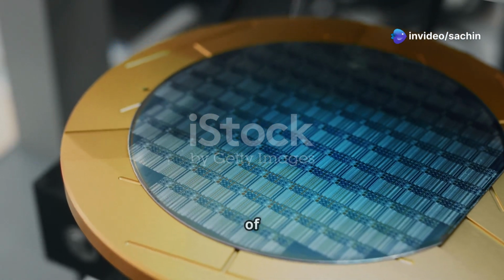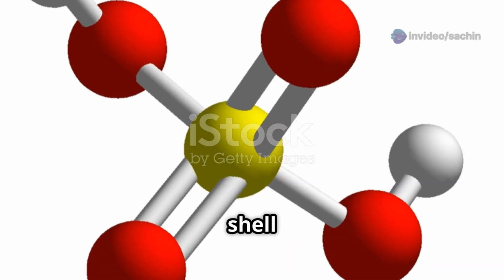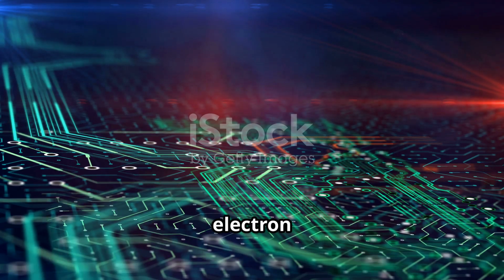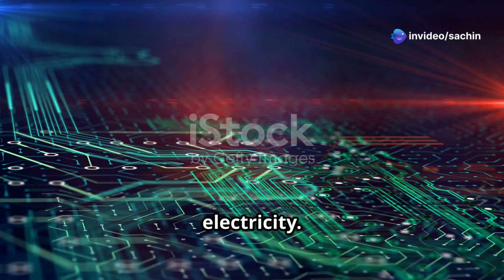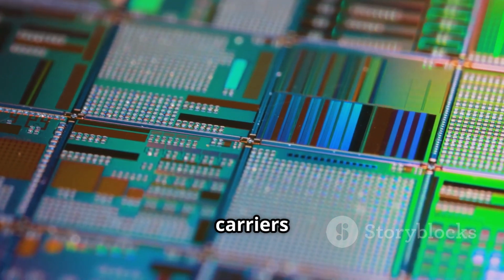Let's say we add a pinch of phosphorus to our silicon crystal. Phosphorus has one more electron in its outer shell than silicon. This extra electron is like the new kid at the dance who can't find a partner. This free electron can easily move around, making the silicon a much better conductor of electricity. We call this N-type silicon because it has an excess of negative charge carriers, electrons.